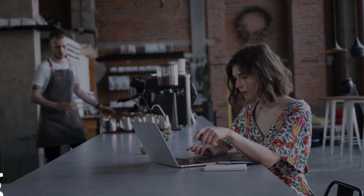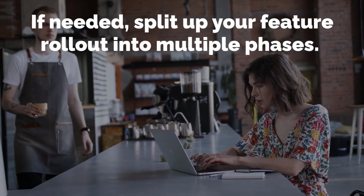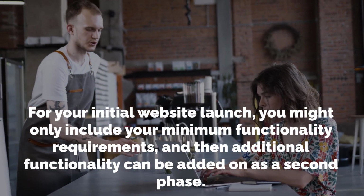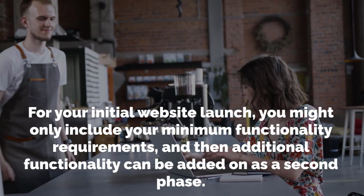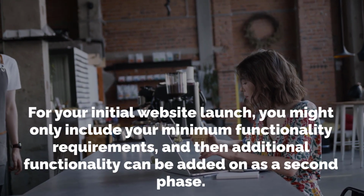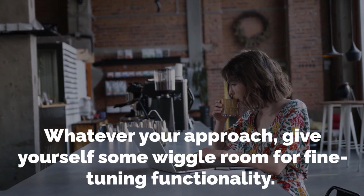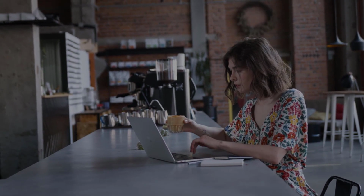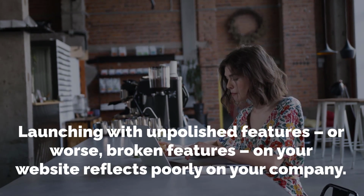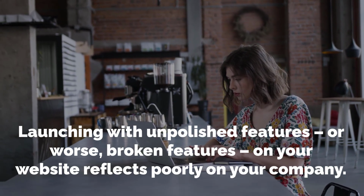If needed, split up your feature rollout into multiple phases. For your initial website launch, you might only include your minimal functionality requirements, and then additional functionality can be added on as a second phase. Whatever your approach, give yourself some wiggle room for fine-tuning functionality. Launching with unpolished features or worse, broken features on your website reflects poorly on your company.